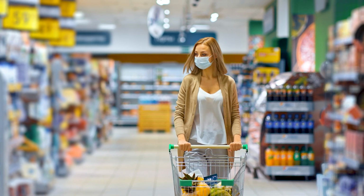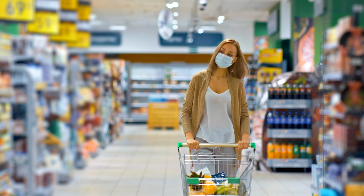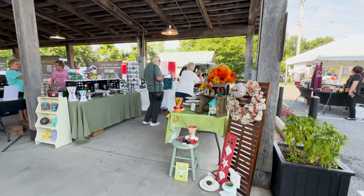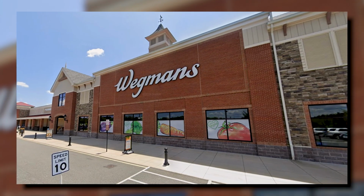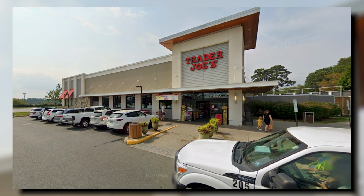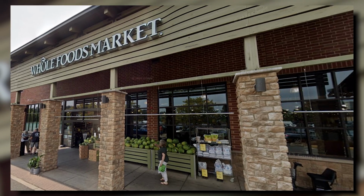Groceries in the Charlottesville area actually align with the national average, though farmers markets and local produce stands are abundant and can offer fresher, sometimes cheaper options. So whether you love Wegmans, you are a fanatic for Trader Joe's, or you have to go all organic at Whole Foods, you're an enthusiast of Aldi, or you prefer shopping local co-ops, Charlottesville does have options that cater to every different budget. Just remember that.